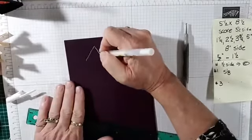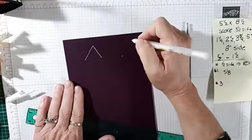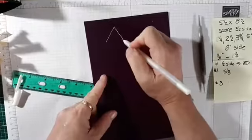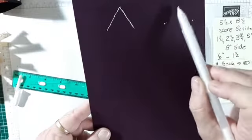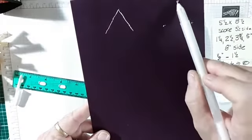It's going to be on the inside anyways. So you go from point to your mark. So here you can see I drew the line. But what you do is you find your center point between these two, and it's about 5/8. And then you draw a line from that corner to the center, from this corner to the center.